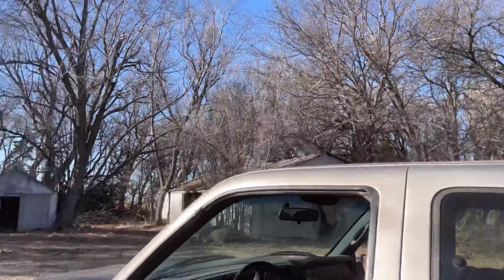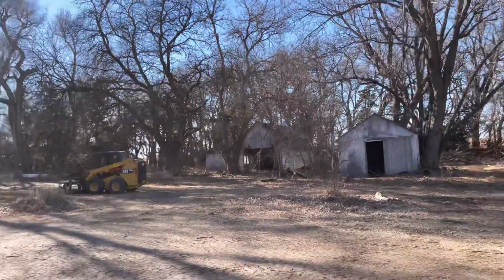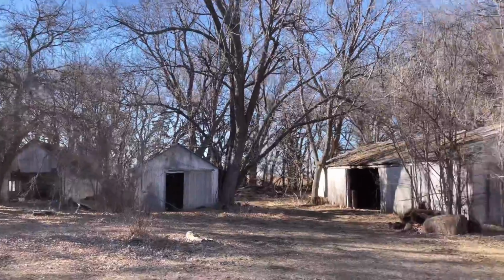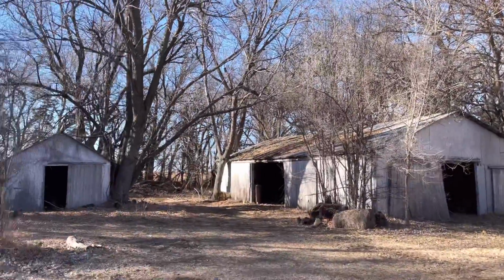But I am done out here. It's kind of sad in a way. Completely done. I'll come back out here one more time to load that tractor, and I won't be back out here again until spring when I come out here to go mushroom hunting. But it's another job well done.